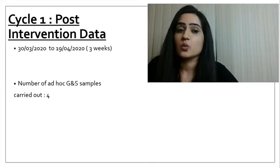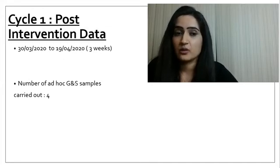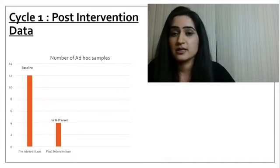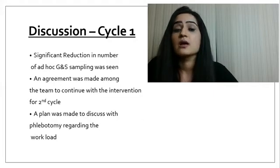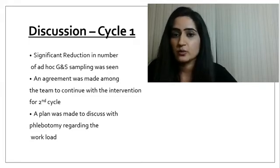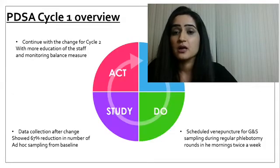Post cycle 1 intervention, the data showed that during those 3 weeks, the ad hoc group and safe sample is reduced down to 4. As you can see here, the baseline was 100% and it came down to 33% during cycle 1. Obviously, we saw a significant reduction in the number of group and safe sampling seen, and we carried on this project, and we thought we will have a discussion with the phlebotomy round in cycle 2.